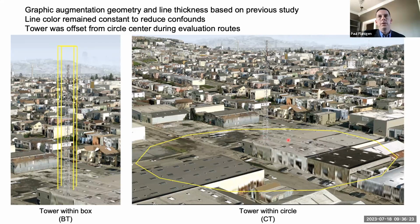In the actual simulation, the tower was either offset to the right or the left, but still within the circle, so that participants couldn't just look at the middle of the circle to find where the object was going to be. These pictures also do a good job of showing that this was a very rich visual environment where this tower wasn't the only thing to be looking for. There were lots of three-dimensional objects they were flying through.